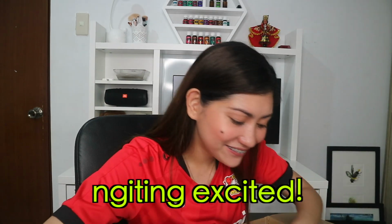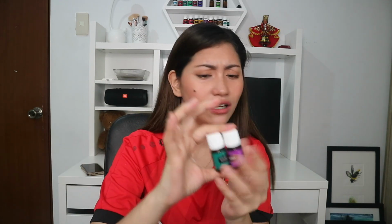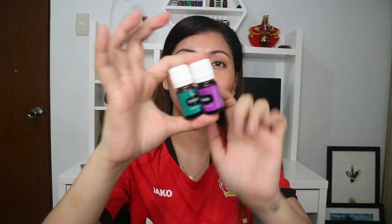Ayan. Ang daming oils. This one is peppermint. Okay. We have here peppermint and lavender. So, ito yung kay Mayro. Kasi I think naubusan siya or ibibigay niya to someone. I'm not sure. But, yeah, bumili din siya ng lavender and peppermint. So, si lavender, as mentioned kanina, a must-have oil at saka hindi pwedeng maubusan ni si lavender.